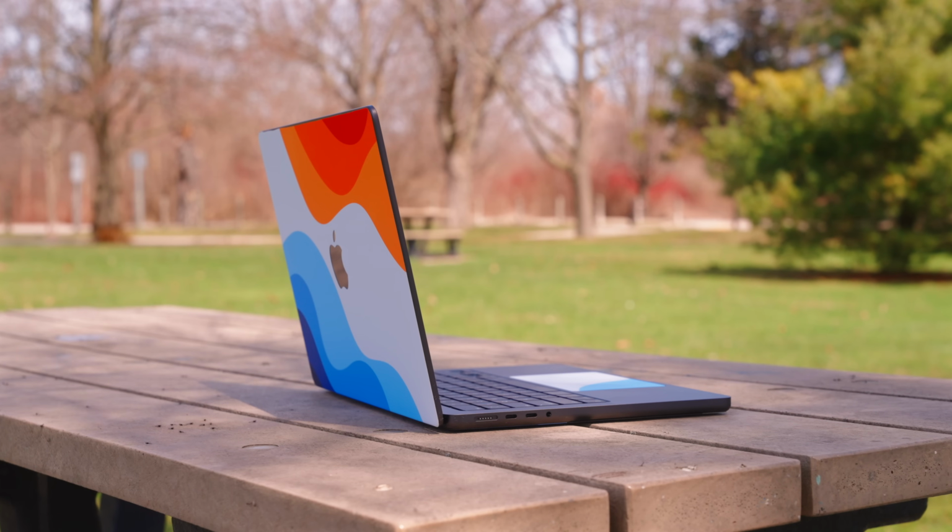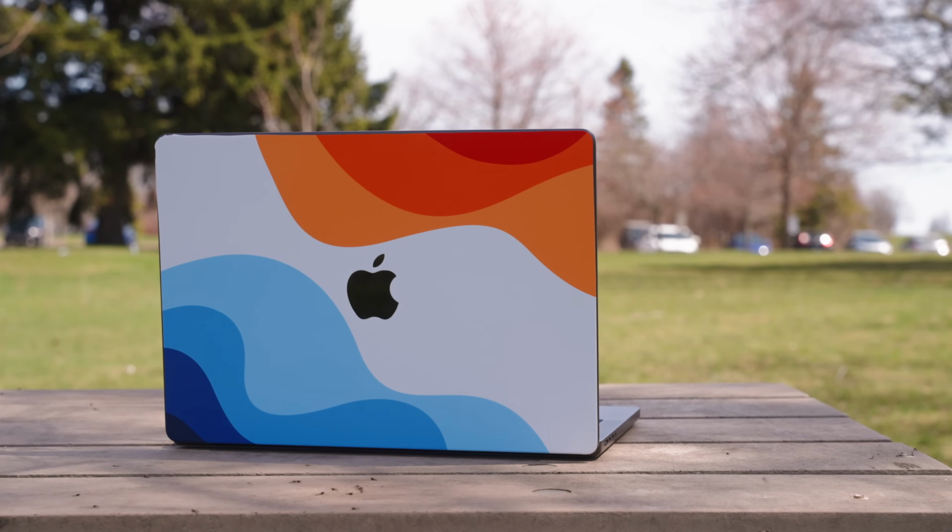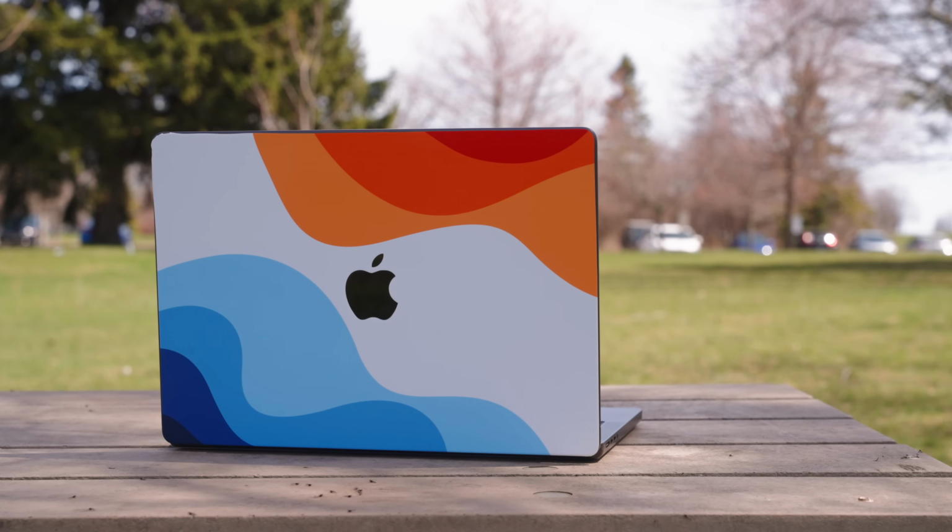If you do live in a bright environment or you do choose to take your laptop out, it does actually make a really big difference. At the end of the day, at least there's an option. I just wish that this option with the nano texture wasn't an additional $225.